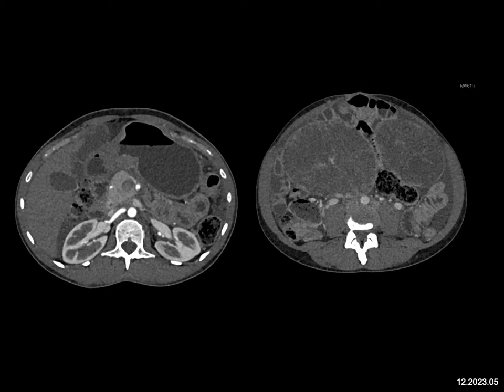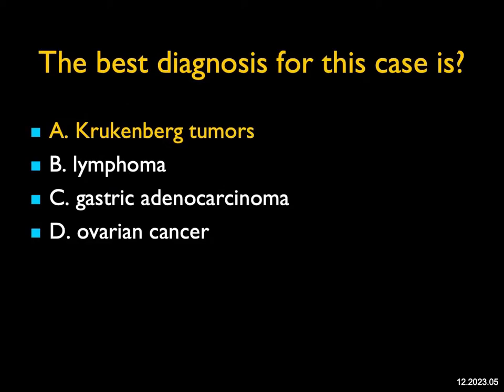Now, you could say maybe the patient had primary ovarian cancer with mets to the stomach, but more likely with bilateral ovarian masses and the infiltration of the stomach, this is a Krukenberg tumor. It's a gastric adenocarcinoma with metastasis to the ovaries and fallopian tubes.